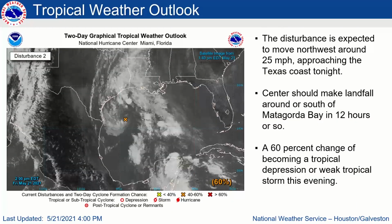The tropical weather outlook, when we briefed it this morning, I think the chance of development was 40%. That's been lifted to 60%. So it has a better than even chance, even in the small time remaining, of becoming a tropical depression or possibly a weak tropical storm. But again, there's not much time to go, and there are quite a few negative factors that are preventing it from intensifying.